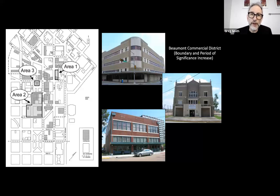One of the other things we did as we walked around the district was identify other properties that would benefit from being included within this district. And for whatever reason, they were excluded. Some because they were not within the period of significance. Some were just a little bit too far from the core of the district. And at that time, the standards for determining boundaries for historic districts were a little bit more conservative.